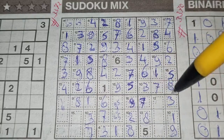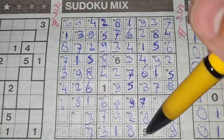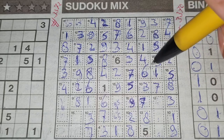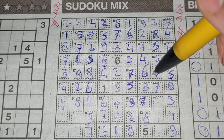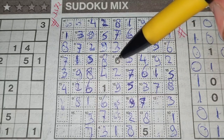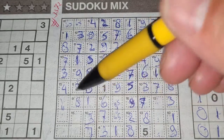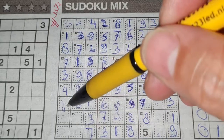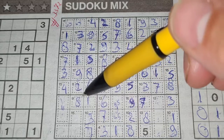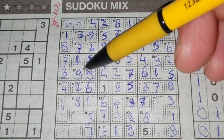Three missing numbers in this big square. One, the 2 is missing. 3, the 4 is missing. 5 and the 6 is missing. 2, 4, 6. I cannot fill this yet. Four, five, two. It cannot be a 4. 5, 2. All right.